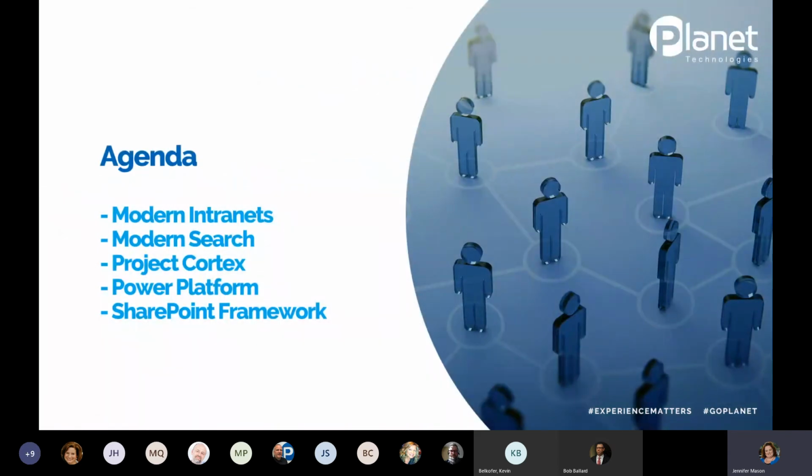We really wanted to talk about some things around modern intranets, modern search, Project Cortex, Power Platform, and the SharePoint Framework. Modern intranets is going to be one of those great things that has come such a long way. It used to be that we could do so much inside of SharePoint. We used to be able to build these great pages, but it still took a lot of effort. You used to have to sit down, spend months and months planning, and then teach everyone how to build out these pages, and it took a long time and still cost a lot of money.